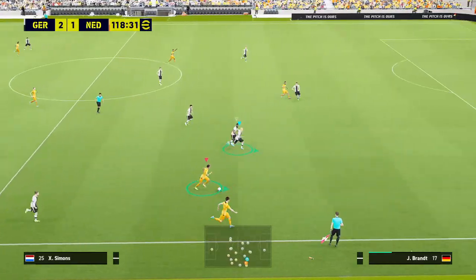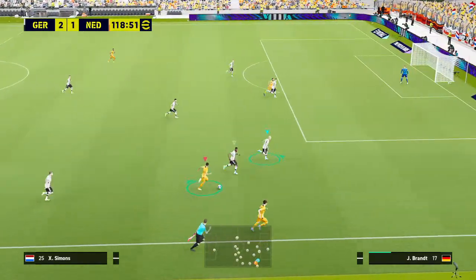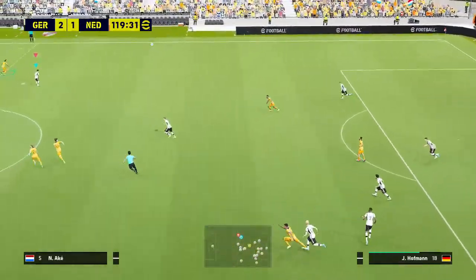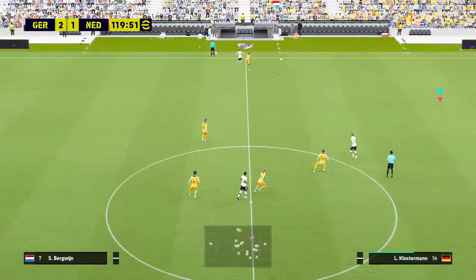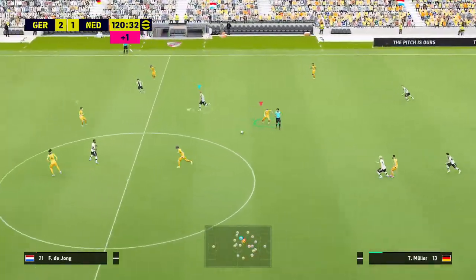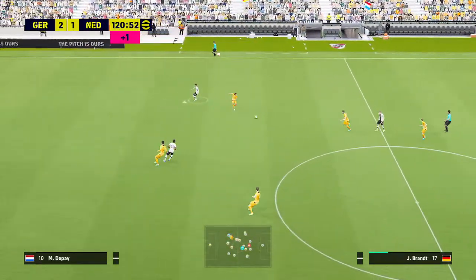Good work on the right flank here. Simons. He's shifting through the gears here. And that's a good intervention. Gundogan gets rid without sophistication. The most accurate pass. Müller. Can he get it through?